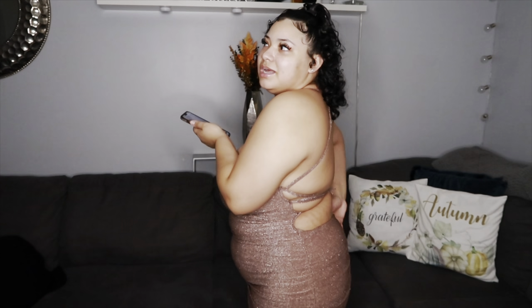Right here we have the Shein Sexy Lace Up Backless Ruche Metallic Bodycon Dress. Originally it was $10, but I got it for $7.71 with the discount code. I'm telling you right now, it's not friendly to the bottom area. It makes me look very flat down there. But in the front, it's probably not a good angle, but looking in the mirror, I have some good curves going on.